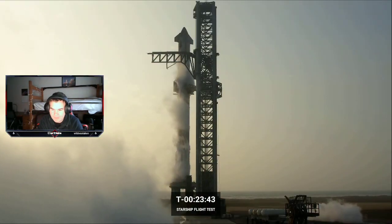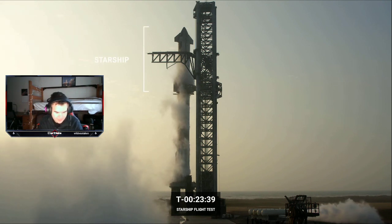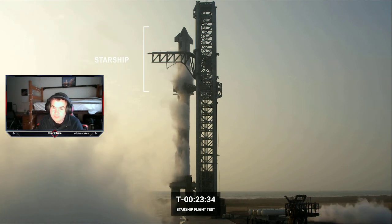Now, Starship, or the top portion of the vehicle. I mean, it's a little hazy, but it definitely feels a lot better than what it was looking like earlier. It's designed for carrying passengers and cargo to Earth orbit and beyond.